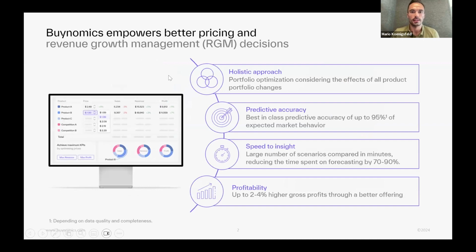So yeah, maybe before we jump in, a couple of words on Buynomics, just setting the scene a little bit. What do we do and where are we originating from? Essentially, Buynomics offers a software that ultimately supports you in making better RGM decisions holistically across all of the levers, so pricing, promotions, PPA, and doing all of that from the lens of a shopper. So we're truly a shopper-centric solution. And to achieve that, we're using our AI technology, where we are creating virtual shoppers and a virtual shelf from which they're then actually choosing based on your actual data, sellout data, product data.